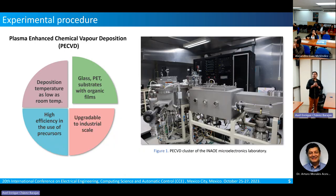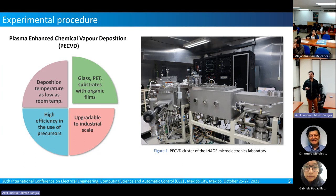Well, plasma enhanced chemical vapor deposition, or PECVD, is a technique that attracts research attention due to its ability to obtain high quality films at low deposition temperatures. This temperature can be as low as room temperature. Therefore, it is possible to use different kinds of substrates, such as glass, PET, or substrates with organic films. Also, the PECVD system presents a high efficiency in the use of perfluorocarbon gases. And finally, this technique is upgradable to an industrial scale. Figure one shows the PECVD cluster in our microelectronics lab. This cluster consists of three independent chambers for the N-type, P-type, and intrinsic layers, respectively.